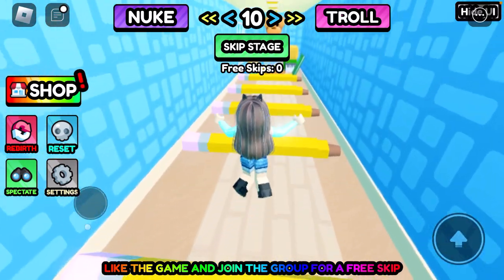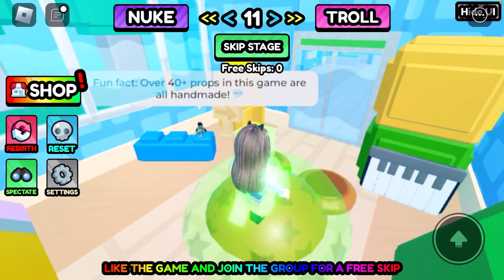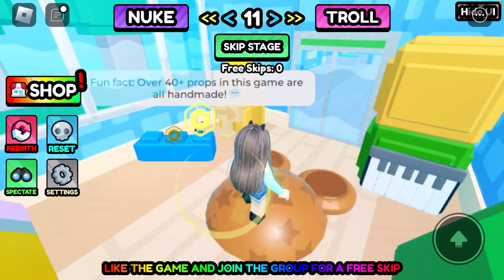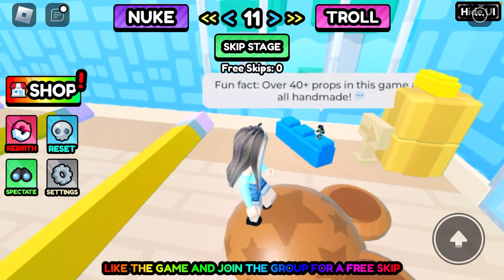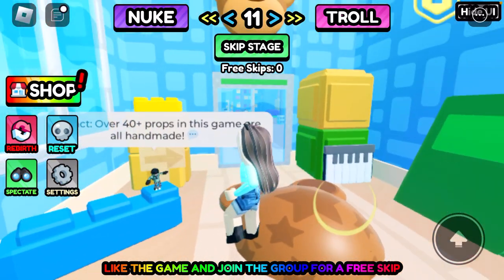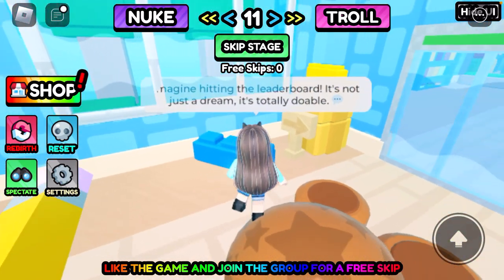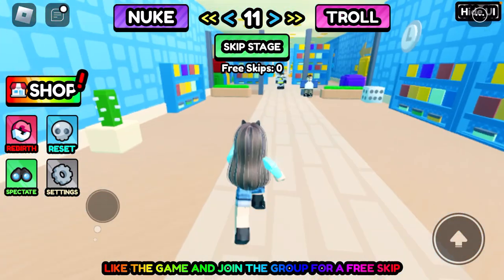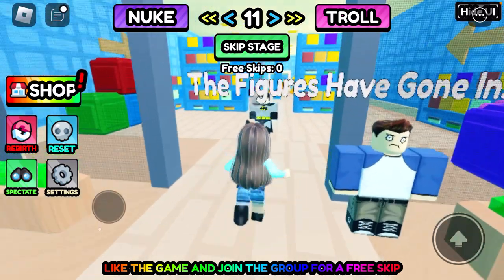Why are these pencils so gigantic? You would probably need like 15 people just to pick up one pen. They're so big. Fun fact, over 400 props in this game are all handmade. Wait. Are you serious? Imagine hitting the leaderboard. It's just a dream. It's totally doable. Wow. The figures have gone insane.